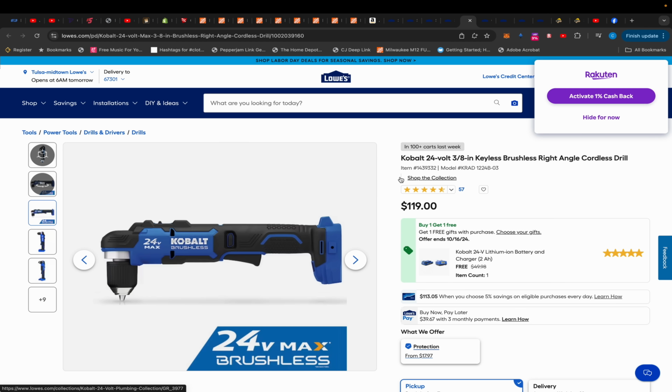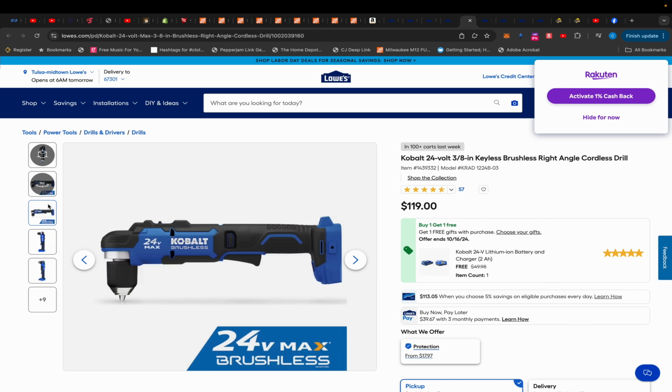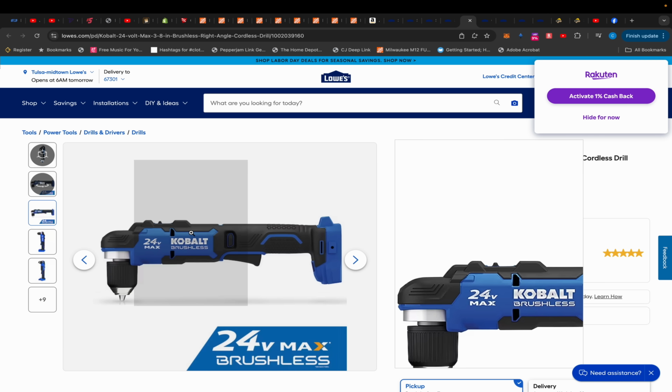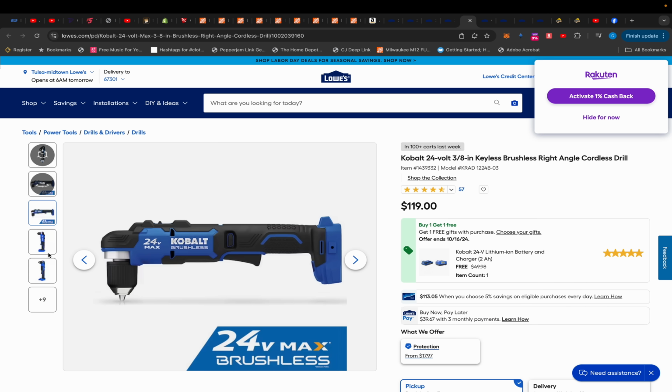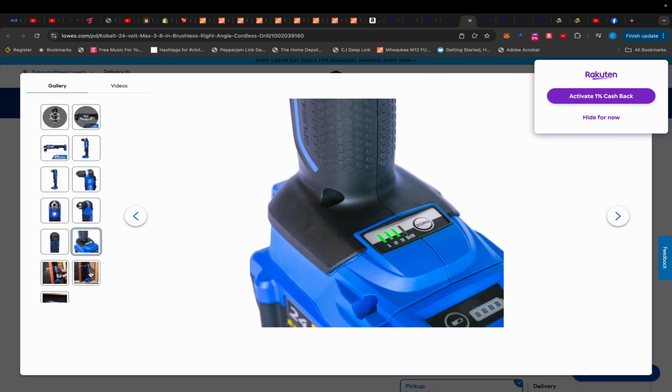Moving on, we have this Cobalt right angle drill as a BOGO. This drill is going to be better than a lot of the other ones because of its transmission. Like the Milwaukee 12 volt, the Metabo HPT 18 volt, and even I think the Makita, they don't have two gears in the transmission, just one gear, and those are very much lacking in the torque department because of it.